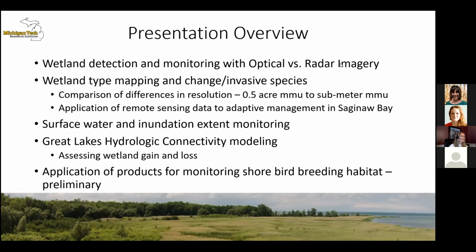So I'm going to start by looking at optical versus radar imagery for monitoring wetlands and detecting change, so that we all have the same understanding of the differences. Then I'll get into some of the things that we've been doing with wetland type mapping and looking at change, as well as invasive plant species. In that, I'll show a comparison of differences in resolution, which is something that Aaron said would be of interest. We've mapped from half-acre minimum mapping unit down to sub-meter minimum mapping unit, so we'll show a little bit of comparison there.